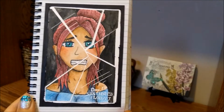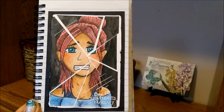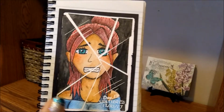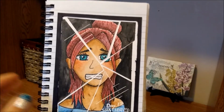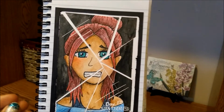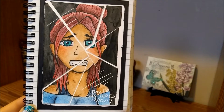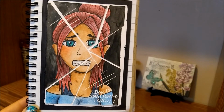Day 12, the prompt was shattered, and I automatically knew what I was going to do for this one too. This was inspired by KattValk, who is the one that I had originally seen do this. I'm not saying she did originally do this, she's just the first one that I saw that did this. And that was to kind of cut up an image and make it look shattered. So once I read that prompt, I knew that I wanted to draw a girl looking in a mirror and then make it look shattered, like she's looking in a shattered mirror.